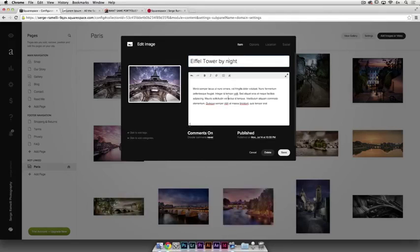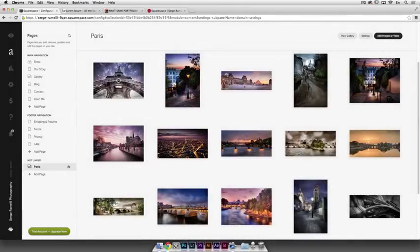And I can disable or not the comments. Right now I'm gonna leave comments on, and I'm gonna save. So people will be able to click on that photo and save it. And you see here, there's a little circle.